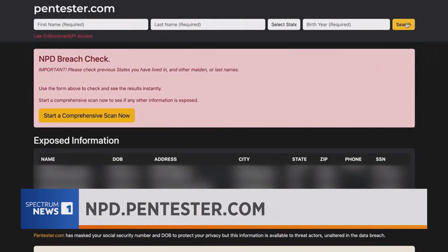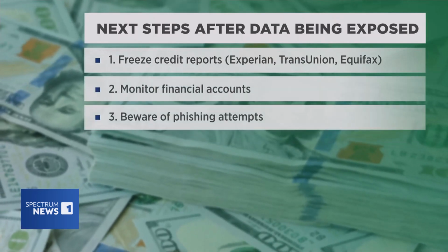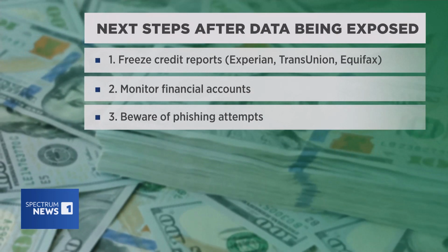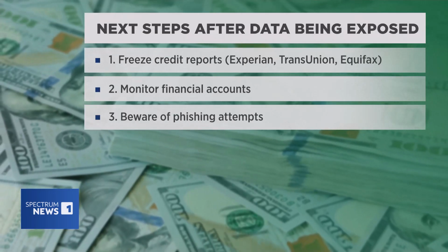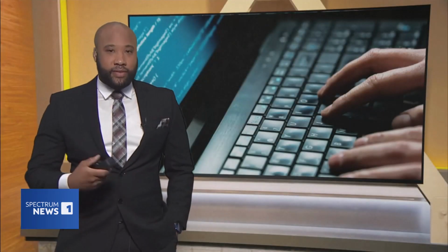So what should you do next? The first thing you want to do is to make sure that you freeze your credit reports: Experian, TransUnion, and Equifax. Next thing you want to do is monitor any and all of your financial accounts. And of course, you want to make sure that you beware of any phishing attempts. Listen, folks, it's not hard to freeze your credit reports. You can do it online. I've done it myself in a matter of a few minutes.